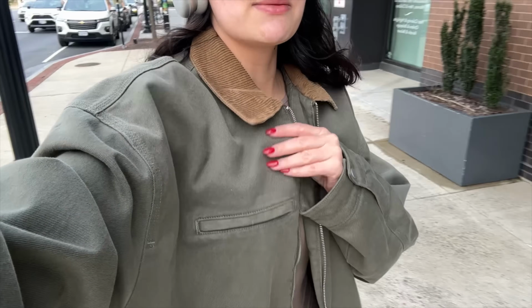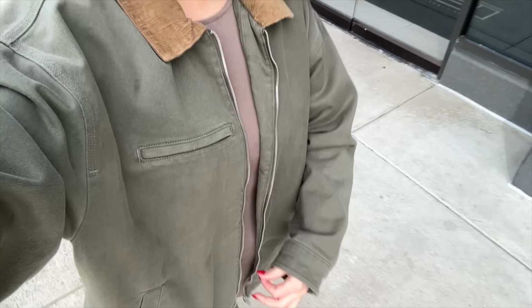I've been getting a lot of questions about this jacket. It's Matt's from Abercrombie. It's like a workwear jacket, but I've been stealing it nonstop because I just love it so much.